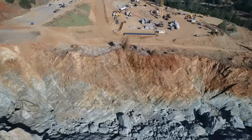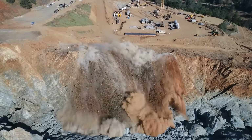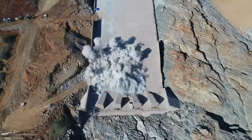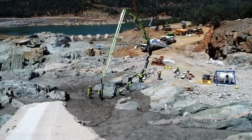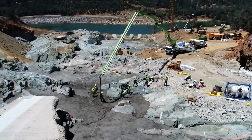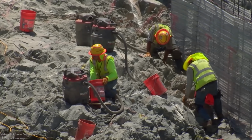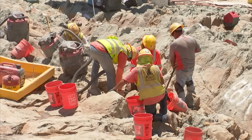Blasting also continued to stabilize the slopes by reducing their steepness in preparation for RCC placement and break up the existing concrete to be hauled away or reused as aggregate. By June, all the old concrete had been removed, and crews were working to clean the foundation materials of loose rock and soil. The contractor worked to ensure that the foundation was perfectly clean of loose soil and dust that could reduce the strength of the bond between concrete and rock.